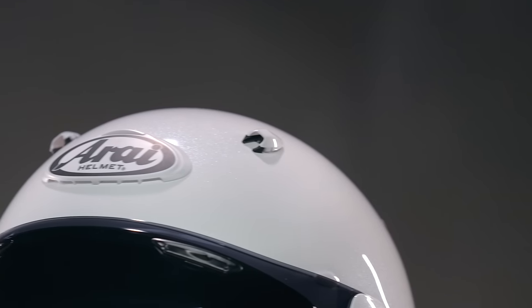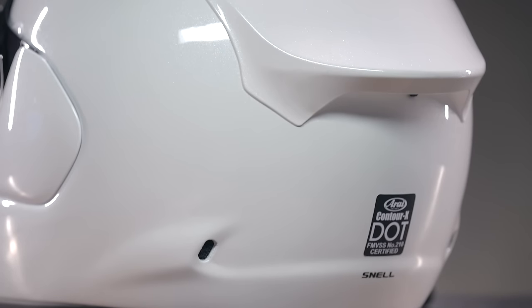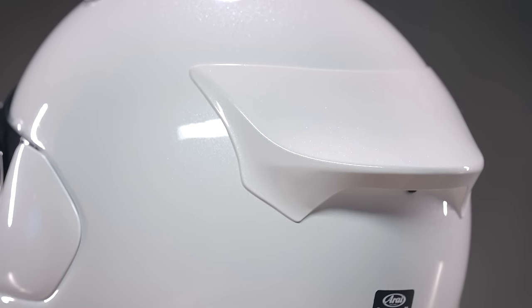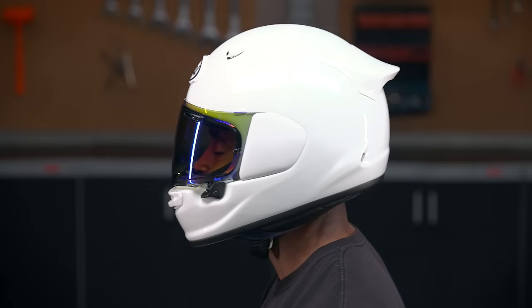This helmet also introduces an interesting departure in design from traditional Arai's, with a redesigned intake vent up front that sits under a plastic Arai logo, as well as a larger built-in spoiler in the rear with an active exhaust vent underneath. Now, Arai's name is synonymous with quality and protection, and personally, they're one of my favorite brands, but they're also a bit pricey.